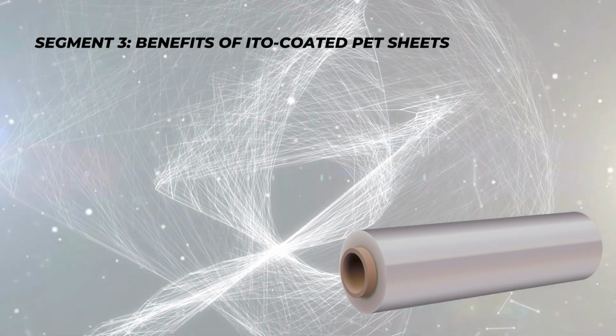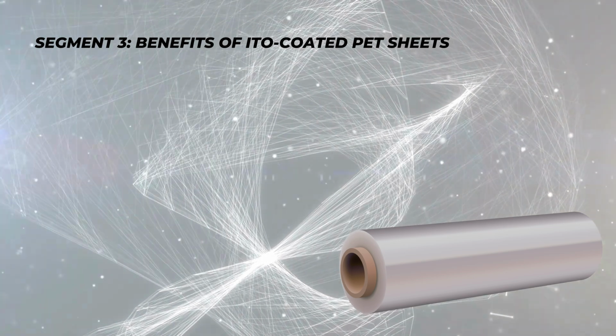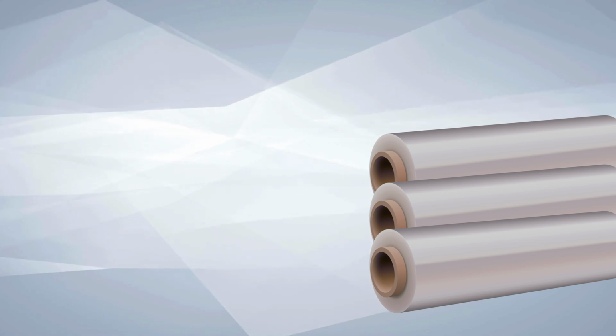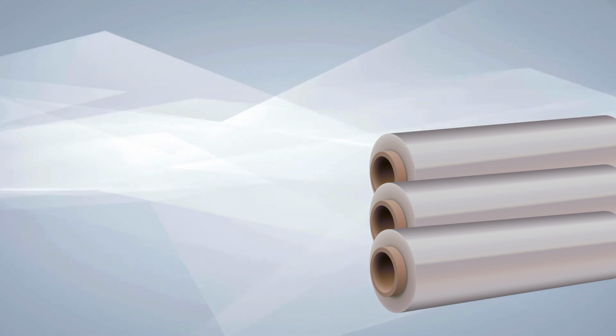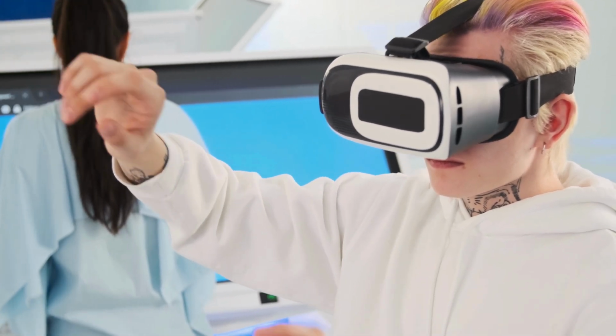Segment 3. Benefits of ITO-coated PET sheets. Now, why are these sheets so popular? Let's break it down. 1. Lightweight and flexible. Unlike traditional glass substrates, PET sheets are easy to integrate into flexible devices.